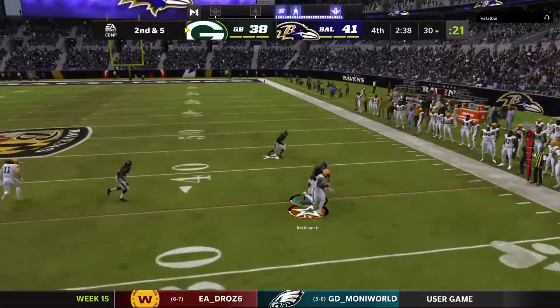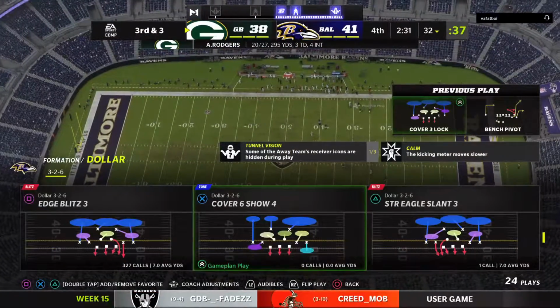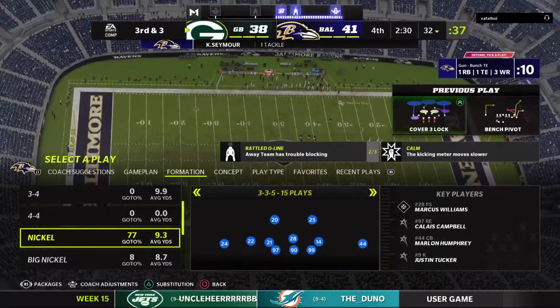Rodgers now to throw. Going right back to Beckham here, complete. And a nice job to break free of one tackle, but it slowed his momentum somewhat, and he's taken down right after. That throw good for only a couple. It brings up third down.